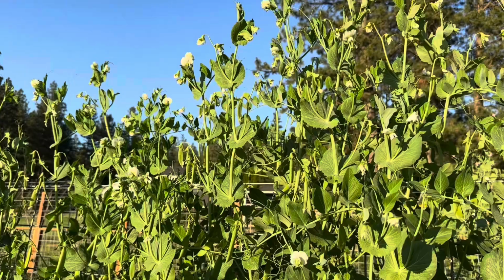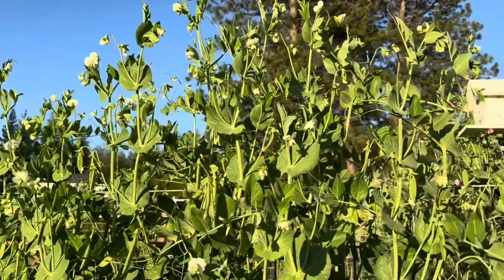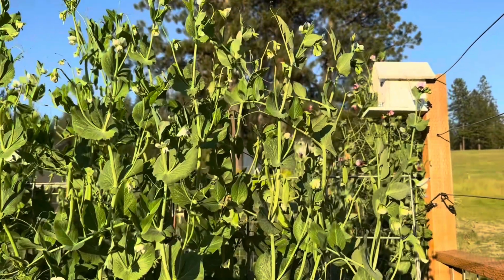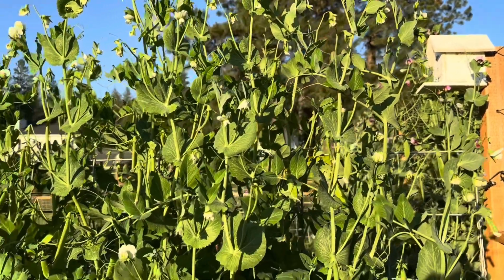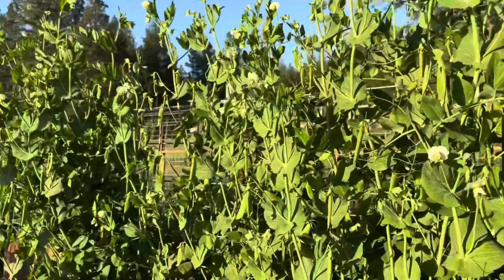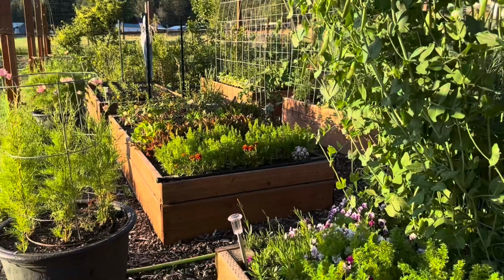This is the wall of peas in the garden, and it looks gorgeous. They are about 6 feet tall. Since they're up in an 18-inch bed too, I have to keep that in mind, but they're about 6 feet tall, 5 feet tall on the short side, but they look great.